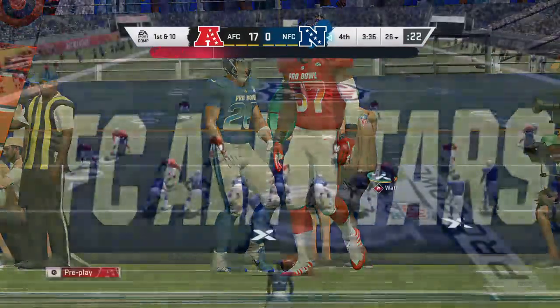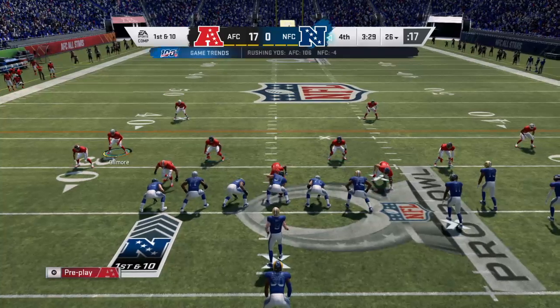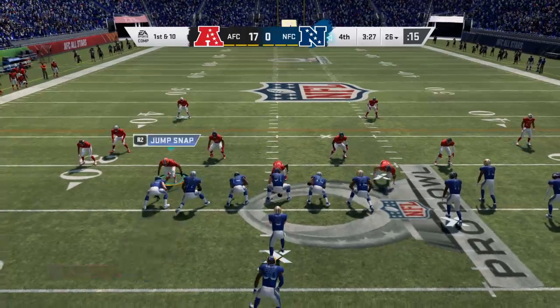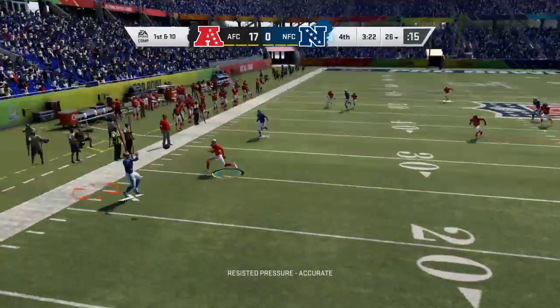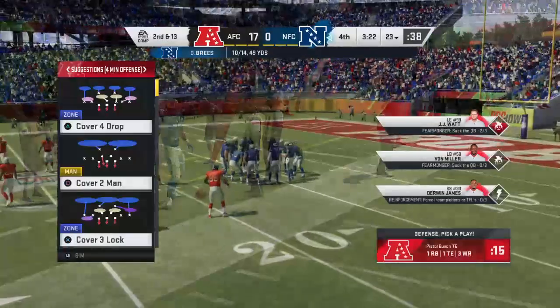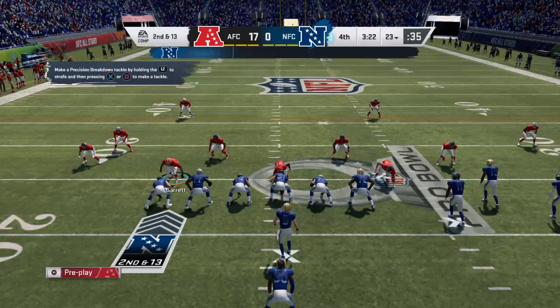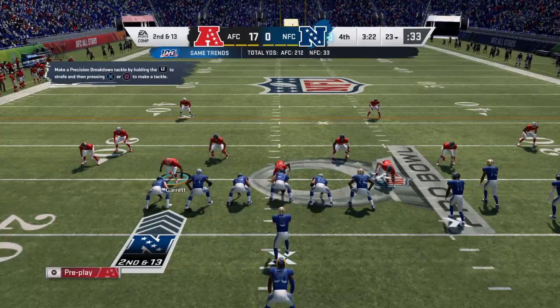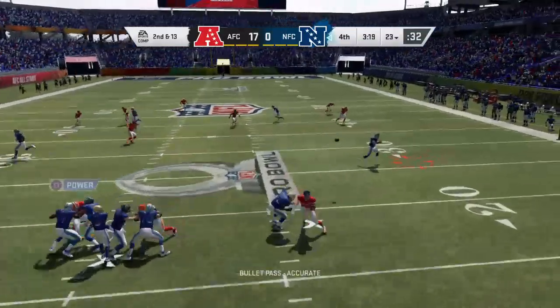1st down. Breeze now 6 for 6 since coming back out of the locker room. It's 1st and 10. From the gun, it's Breeze. He's going to dump it off to Gurley. A loss of a full 3 yards, and now it's 2nd down. The loss of 3 on that 1st down pass play. Now 2nd and 13. Throwing now is Breeze.